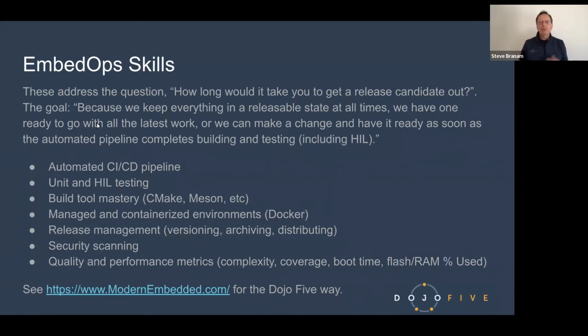And then release management, versioning, archiving, distributing is a critically important skill, because this is where oftentimes a lot of confusion comes in and people have build problems because they're trying to pull in the wrong version of some library or some code. Then security scanning is also one of the modern requirements, because you basically have to assume at this point that anything that's connected to any sort of communications interface is going to be under constant attack.